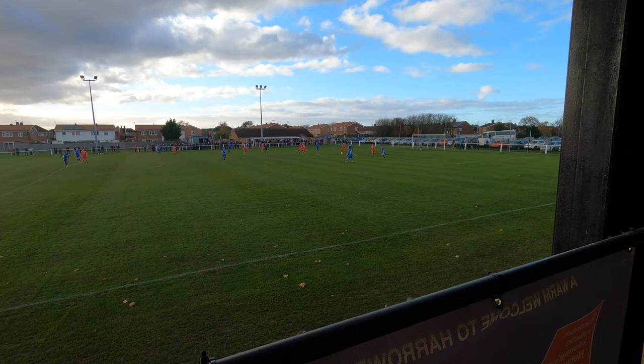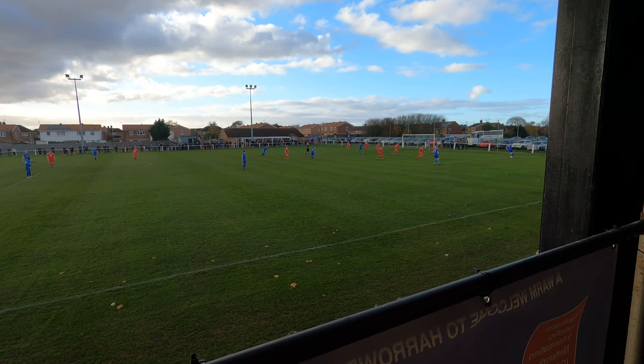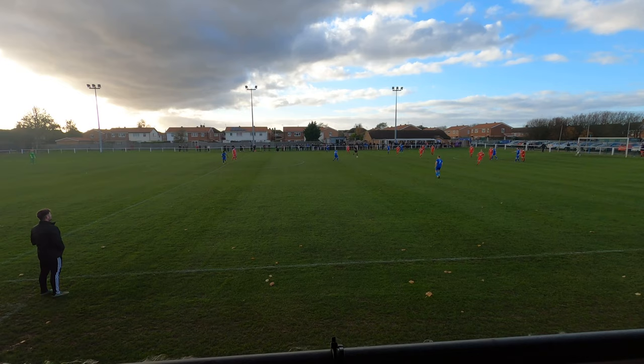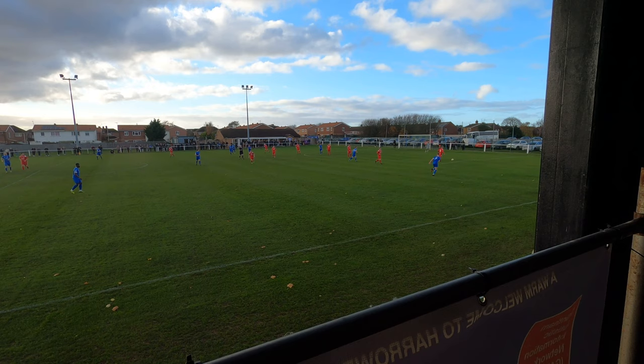In the afternoon. Harrowby United coming into this game with a 10 games undefeated run here, so they are looking likely to win this one. Should be a good game. So hopefully we'll see some exciting action. Harrowby United in blue and Bridgnorth in red.